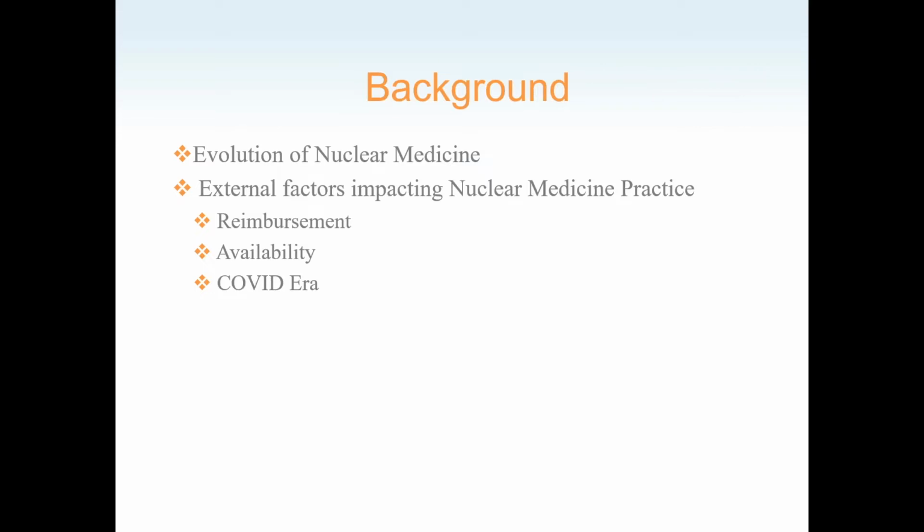Also, we're not immune to external factors that affect nuclear medicine practice, such as reimbursements, whether it be academic or private practice, or to completely unforeseen situations like the COVID era, which has tested us to see how we adapt to them.